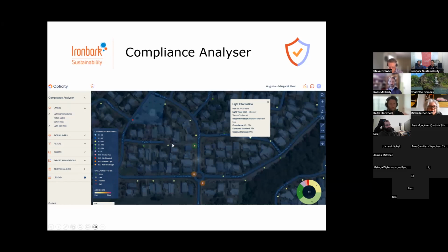All of this information combined allows council to make informed decisions about where to deviate from a basic like-for-like upgrade, which is typically the starting point, and also to know where the risk of light spill is maybe unacceptable and may need to be mitigated.